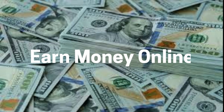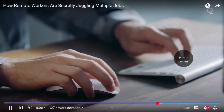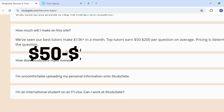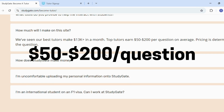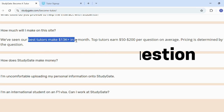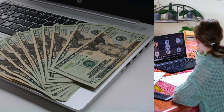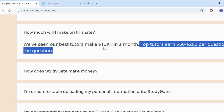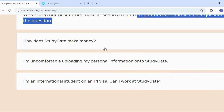How much will I make on the site? Here they have written that the best tutors can make around $13,000 a month, whereas top tutors on the platform charge around $50 to $200 per question on average. Pricing is determined by the size and urgency of the questions. So it depends on you. It totally depends on you how much you wish to charge, because this is a bidding system.